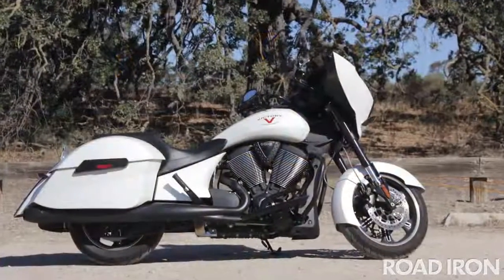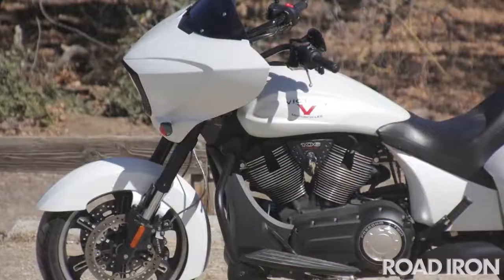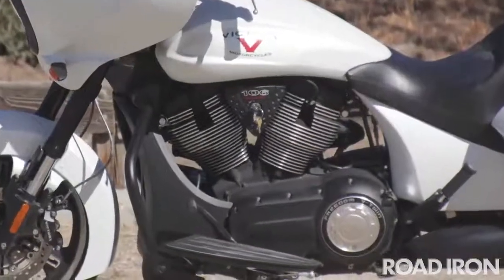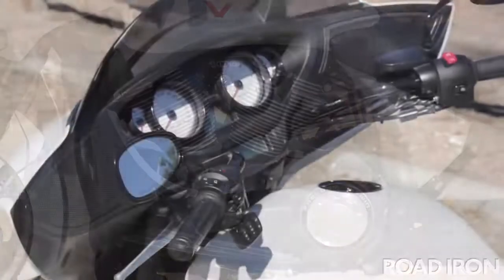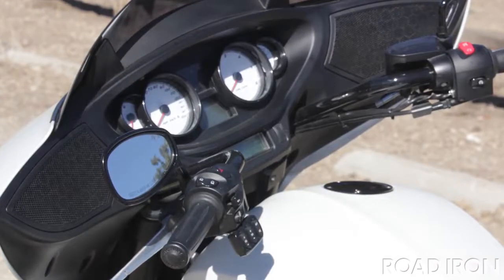What we have here is the 2016 Cross Country from Victory. One of the interesting things about this year was they didn't really change anything. Well, one minor change, and that was the input for your phone to listen to music. Every other thing about this from 2015 to 2016 is identical as far as I can tell. But that's not necessarily a bad thing, because why change perfection? It's pretty much near perfect.